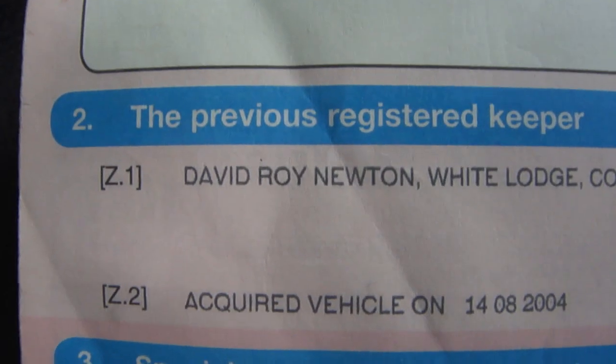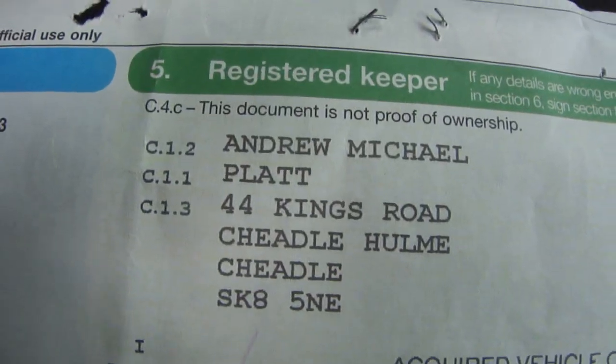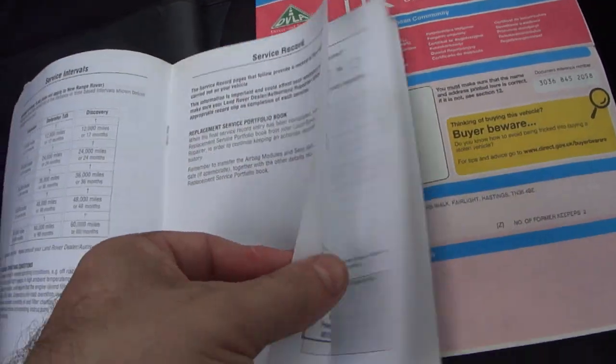So just the two former keepers. The first owner bought it when it was 12 months old off Land Rover. He had it for nine years till 2013, and the last owner in Cheadle Hulme has had it just for the last two years. I've not been able to track any service history for the last owner. I can't imagine him not having it serviced, but just to be safe, we'll include a service and MOT before delivery.